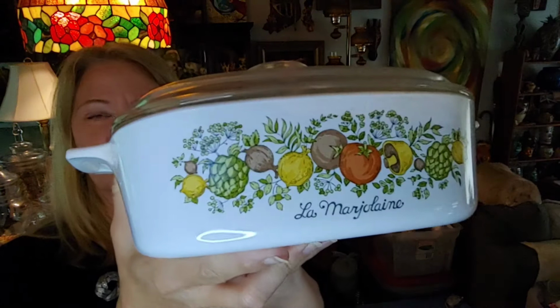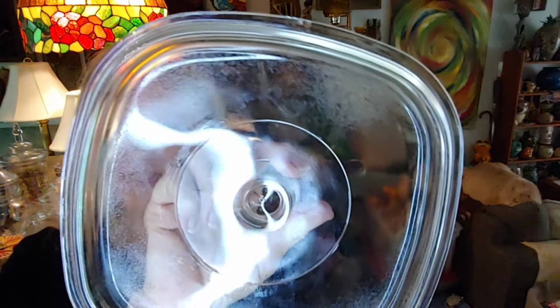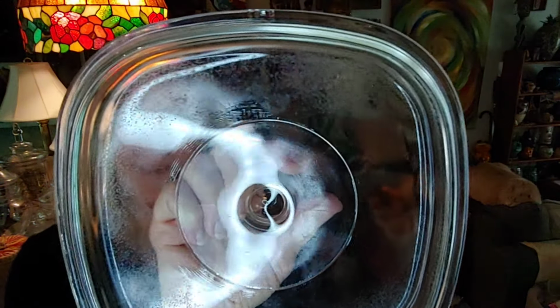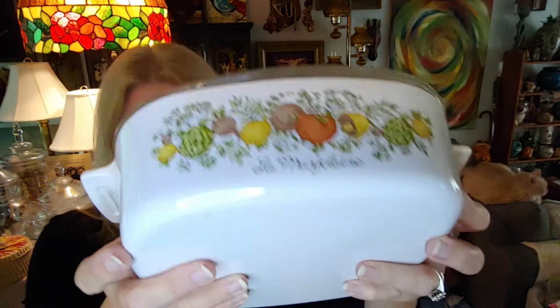Okay, we've got a Corningware piece. This pattern we put in our booth all the time. Usually finds a home pretty quickly. The lid looks a little, I don't know if that's going to come off. We'll see. I haven't even tried yet. We'll see how it does. I'll do the best that I can, but great piece.